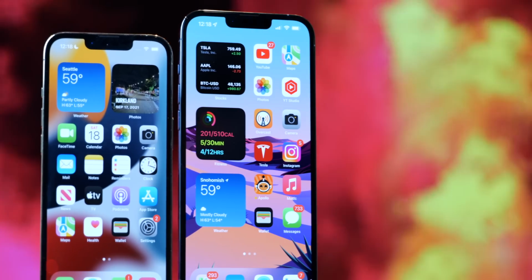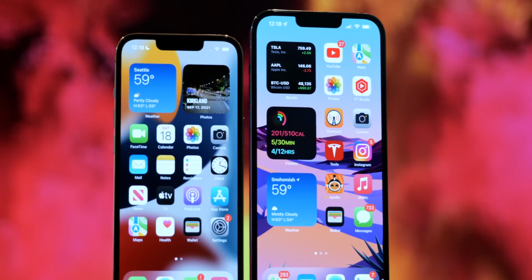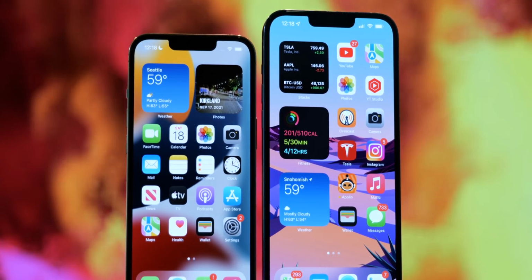So it's been 6 months since the iPhone 13 came out. And in this video, my goal is to help you answer the question: is this phone worth it right now in 2022, or should you wait for the iPhone 14?